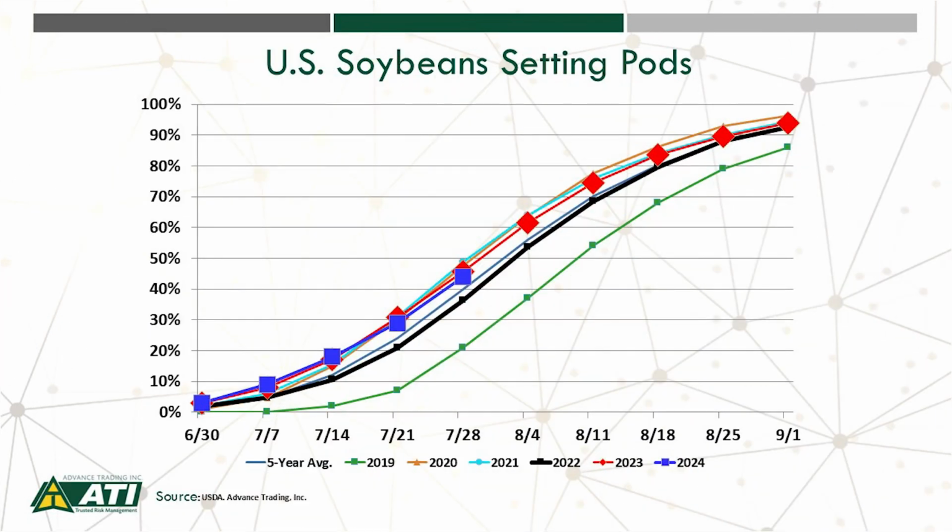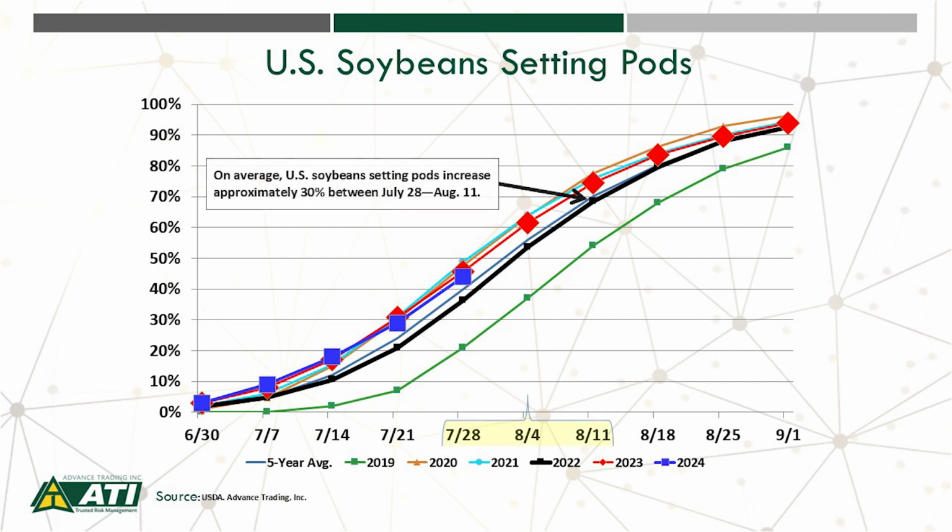Let's now turn our attention to crop progress. Soybeans setting pods here at the end of July, 44%. Highlighting here over the next 2 weeks, from July 28th to August 11th, on average, another 30% of soybeans set pods. So we're looking at around that second week in August, nearly 3/4 of the bean crop will be setting pods. Of course, that means it's critical to see what the rainfall and temperature trends look like.